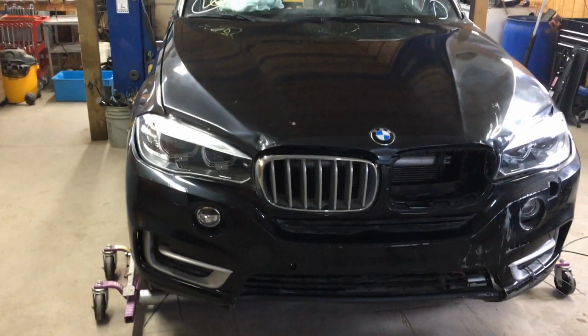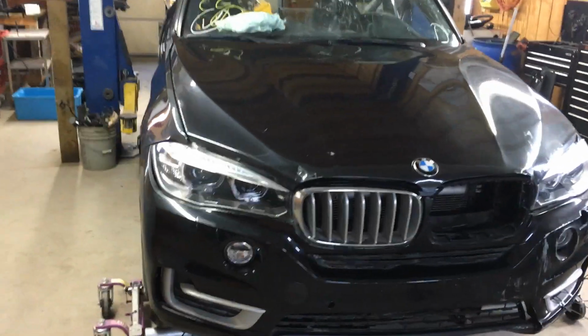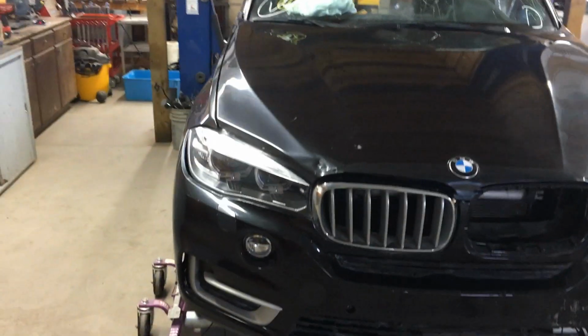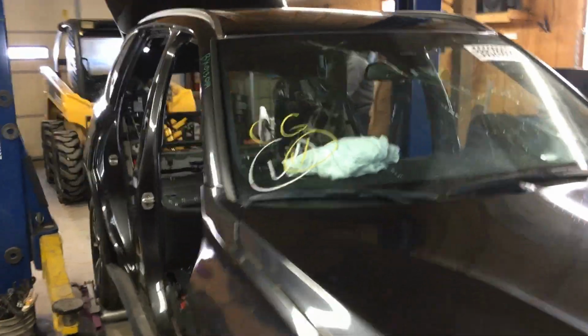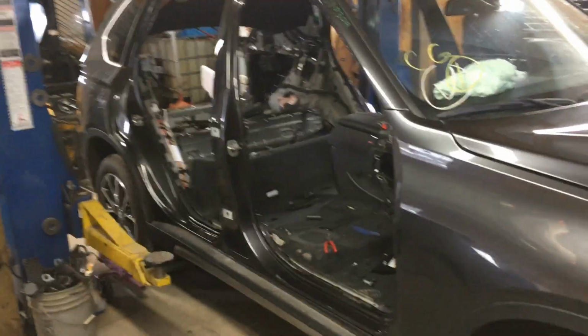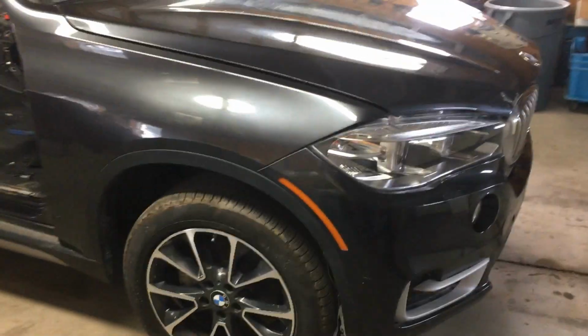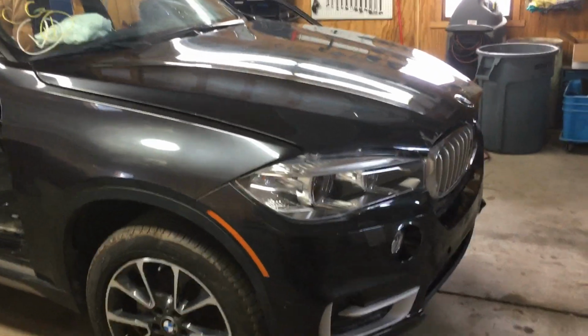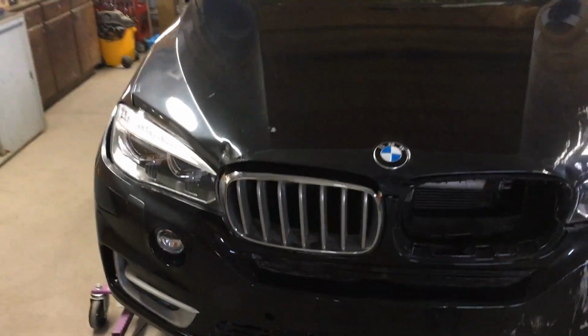Well, I'm actually inside. I do the buying for our company. We're a salvage yard in Lincoln, Nebraska, and I purchased this 2017 BMW X5. As you can see, it's already gotten torn into a little bit. I just wanted to do a kind of buyer beware video of what kind of dishonesty goes on at auctions and what kind of people we've got doing random things out there.